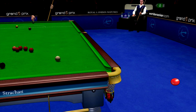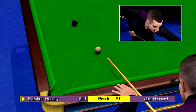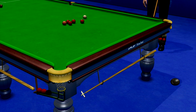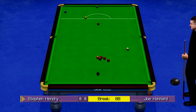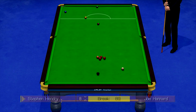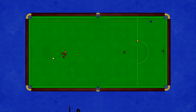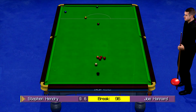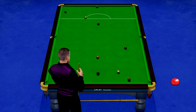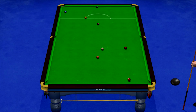What an amazing shot. What a pot. What a pot. If he looked any more relaxed, he'd be asleep, wouldn't he? 88. Brilliant chance. He is going to have to make one more cannon, and he hasn't got the angle to do it. 89. So he's going to have to play this red up into a difficult top plant coming up. Oh, what a shot. That was 97. ridiculous. Yep, he deserves the applause there.